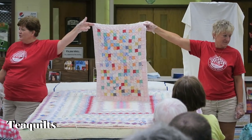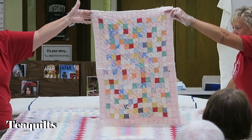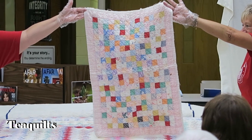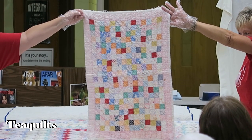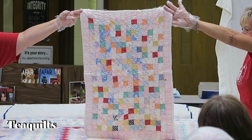that really take nice care of quilts. And so it's wonderful to watch. This particular quilt is owned by Julie Kennedy of Franklin. It's all kinds of scraps. It's 22 by 35 inches in length. This particular quilt was Julie's doll quilt. It was made by Eva Robinson.